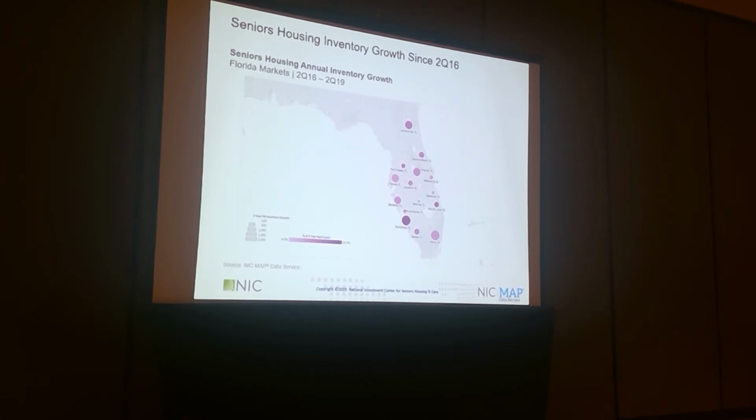Does this include census from the state growth? So if a building had 100 units and they increased their license capacity to 150, is that included in this? It wouldn't, it's purely new units. Did I answer the question?